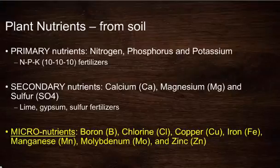Plant nutrients, you'll notice I put from the soil at the top because I'll mention something else in a minute, but we have the primary nutrients, nitrogen, phosphorus, and potassium, like the NPK fertilizers you can buy, the 10-10-10 or anything like that. We also have secondary nutrients. We consider calcium, magnesium, and sulfur secondary because they're needed in pretty decent amounts but not quite as high, and you can get those out of lime, gypsum, or sulfur fertilizers.